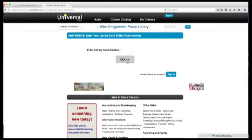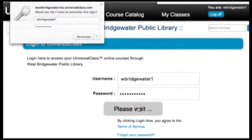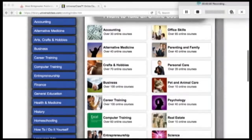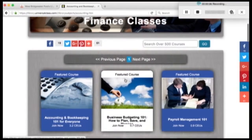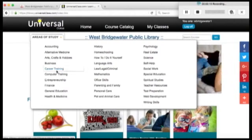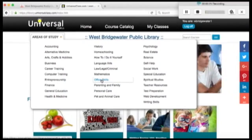You sign up. When you click on here, they ask you for your library card, and you put your library card in, and then they ask you for a username and password. It's a little bit like signing up for an app or something. And then you get in, and as a West Bridgewater library card holder, you're allowed to take any of these courses that are available.